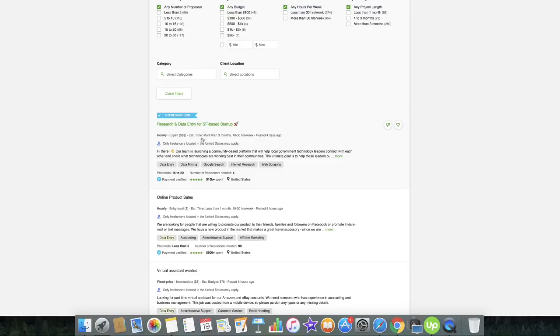Keep in mind that these are freelancing jobs, which means they're contract. So some of them can last a week, some a month, some more than 3 months, some more than 6 months. I have gigs that I've been working on well over 2 years. So it really depends on the gig. However, you can see how long the estimated time for the gig is. For this specific data entry job, it will last more than 3 months. You're going to be working 10 to 30 hours per week.